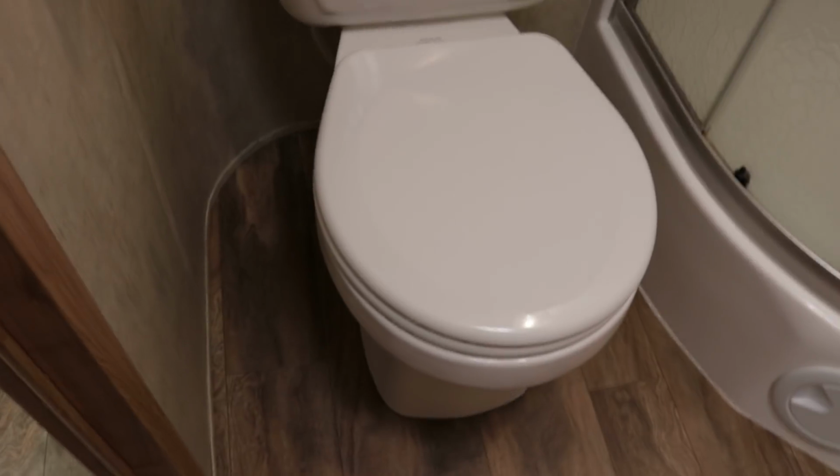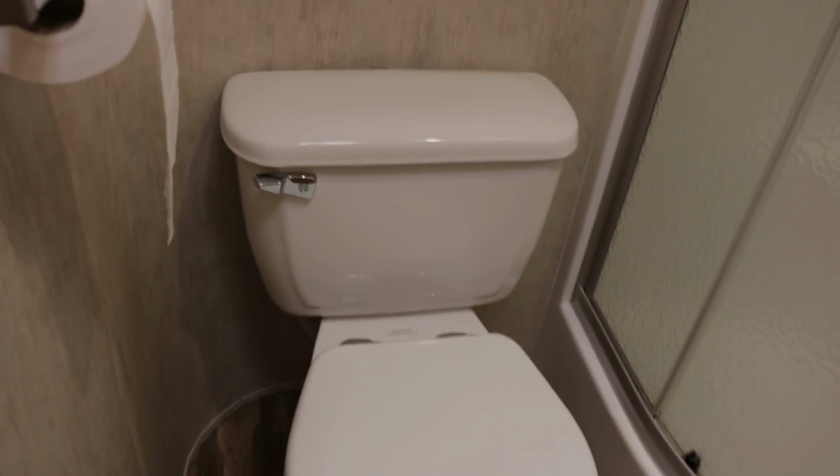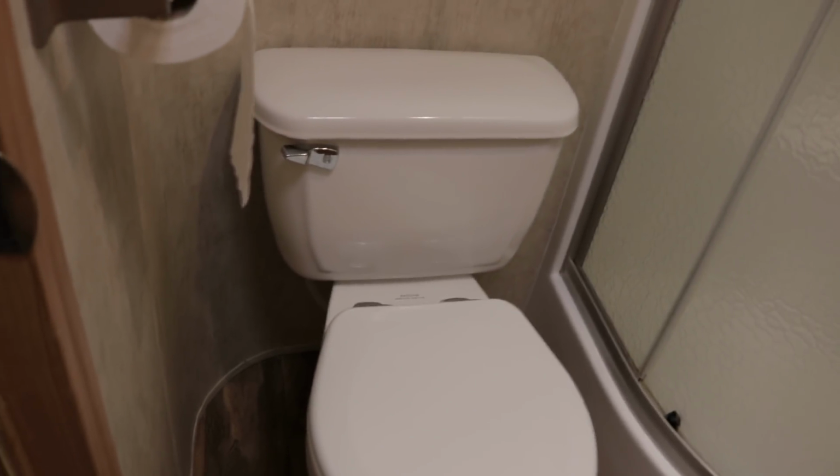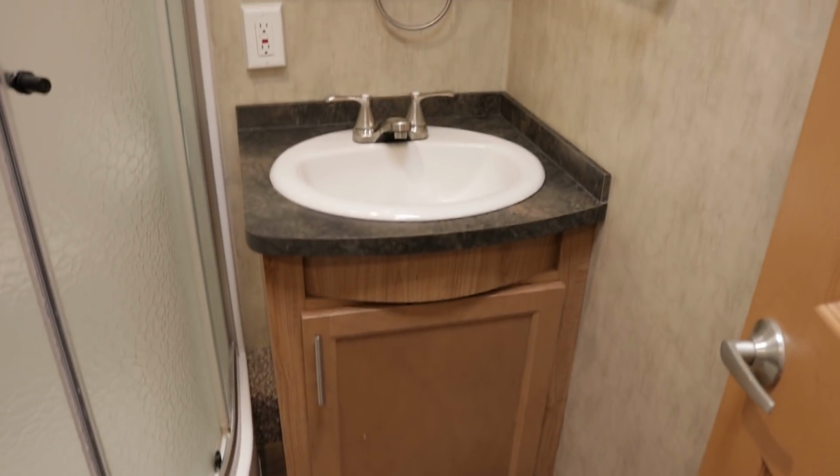It is one piece, so you don't have to worry about caulking seams in the tub getting all nasty and cruddy. This coach is winterized, I believe, so that's why the shower head nozzle's hanging down. Nice place to sit down, shave your legs. Residential toilet, not an RV toilet, so that's pretty much the same style toilet you're going to have in your home. Again, it's all residential fixtures and plumbing.